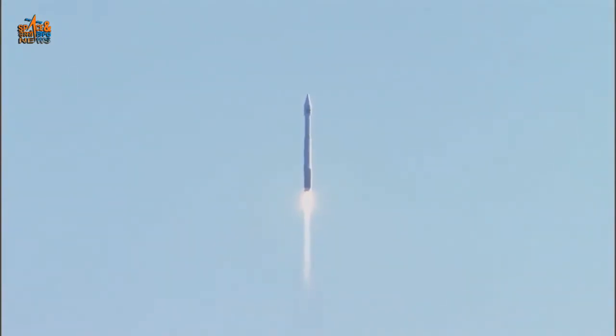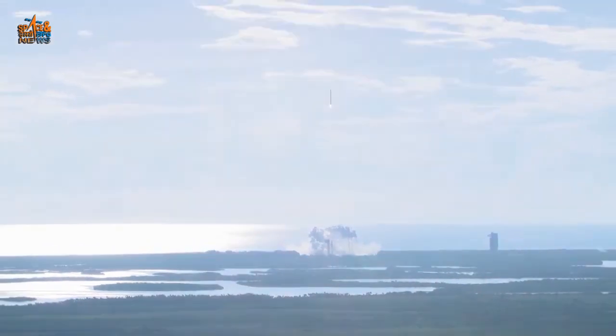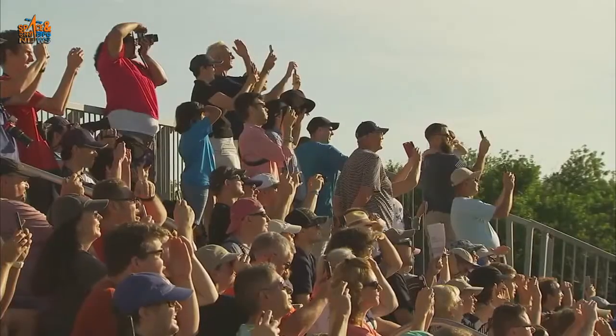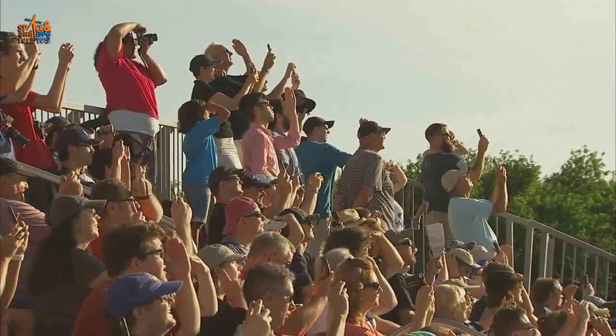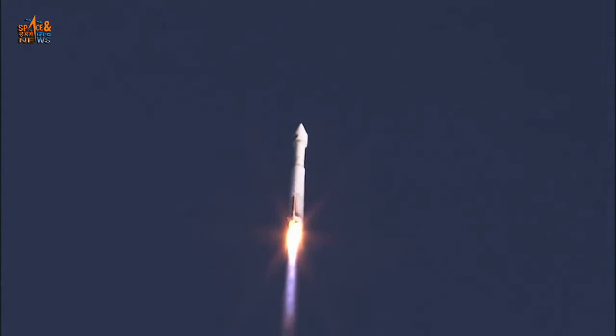Atlas beginning engine yaw maneuver to steer to its planned path, an inclination of 26.2 degrees. Engine pressure. You're hearing the voice of Patrick Moore providing launch vehicle ascent data. Patrick is at the United Launch Alliance Denver Network Operations Center Command Control Center. Pump speeds and injector pressures all looking good.